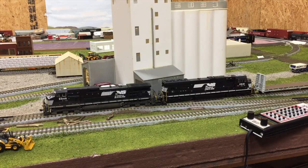I know it's been probably over a month since the last update. I have gotten a lot done, plus some new projects, and also a couple of projects I'm building that will be donated. So I'll get to that. Right now, we're going to start out with scenery type stuff.